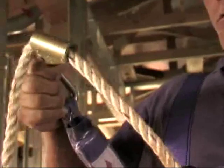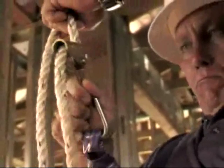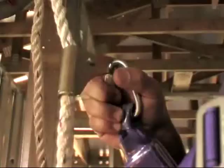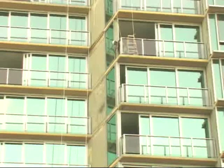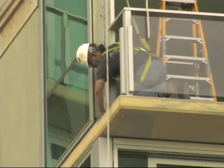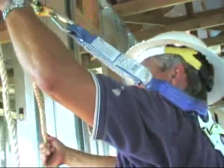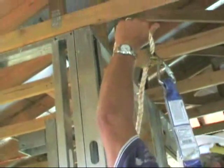D. Decelerator. It's how you fall, what kind of deceleration process you have with your pack or your lanyard and everything like that. Rope grabs, rip-stitch lanyards, self-retracting lifelines, and other devices can help ease the force on a worker who is saved by his safety equipment. It is important that the anchorage point for the deceleration device sits as close to directly above the user's head as possible. And finally, E.